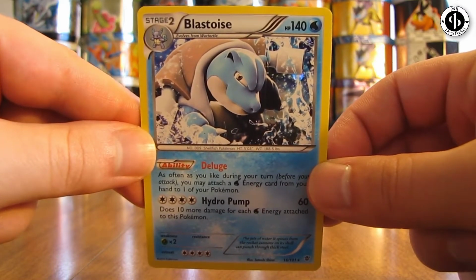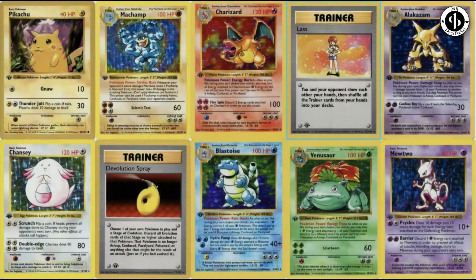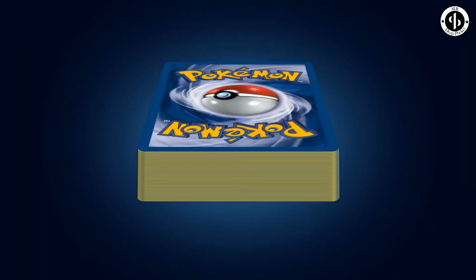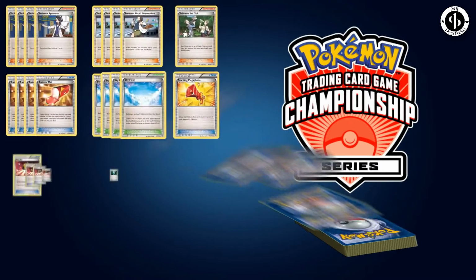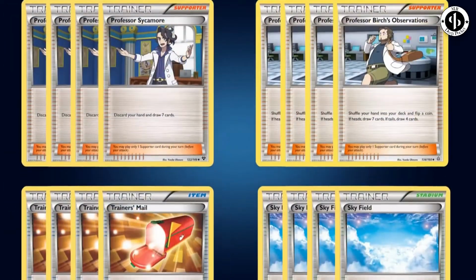The next card is number 7, Master Key Prize Card. Well, all the cards we've seen so far are extremely pricey, but at least they are somewhat in circulation. The same cannot be said for Pokemon Tournament prize cards. These cards are handed out exclusively to the tournament finalists and the winners of international Pokemon events. That means you can't just pull one out of a pack.